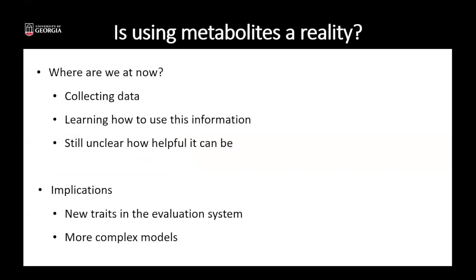So again, that same slide: is it a reality where we are? Again, collecting a lot of data, trying to come up with those experimental designs so that we can harvest and collect that data, and try to make sense of it and model it in a statistical way that can be useful. This could be new traits in the genetic evaluation, or it could be an aid to the genetic evaluations we currently have. Again, it would probably involve a lot of computation and more complex modeling of some of those data sets to be able to extract useful information.